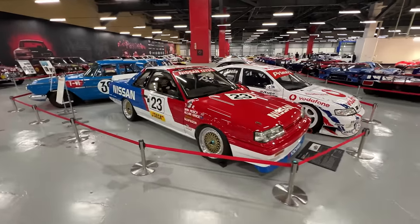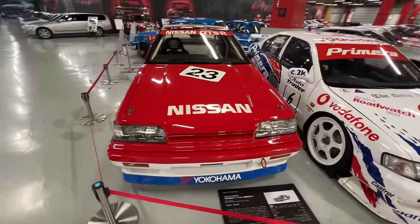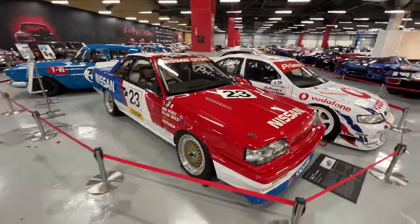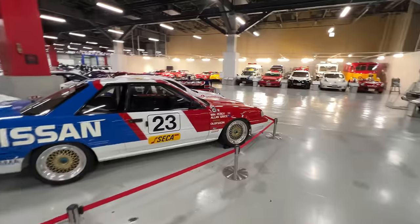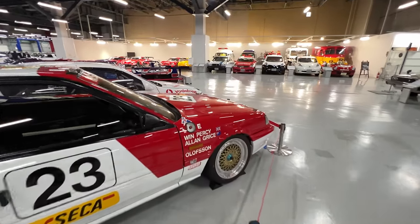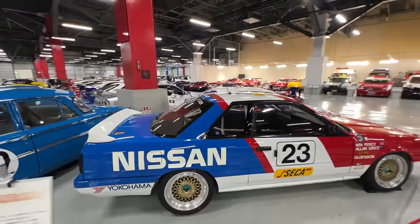Next to it, GTSR from Australia. So next to it is this R31 GTSR, which was actually raced in Europe with Wynne Percy from the UK and Alan Grice from Australia at legendary tracks like Spa.